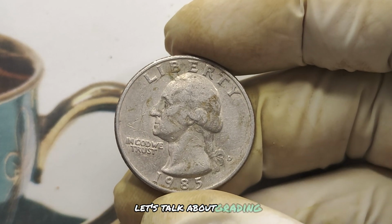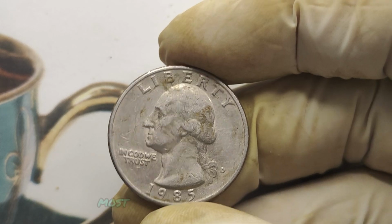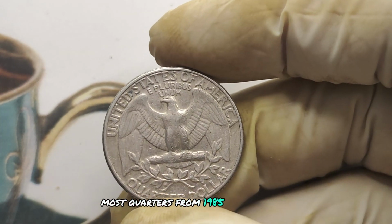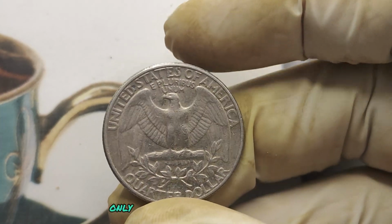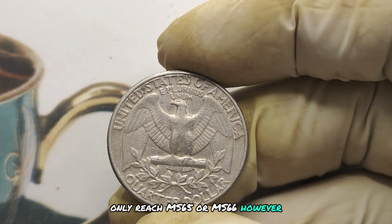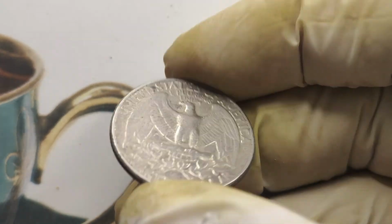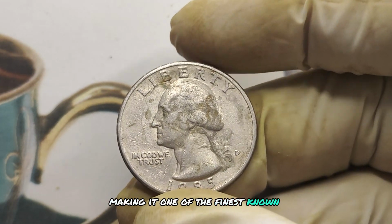Let's talk about grading. Coins are rated on a scale from 1 to 70. Most quarters from 1985, even if well-preserved, only reach MS65 or MS66. However, this record-breaking coin was graded MS68, making it one of the finest known specimens.